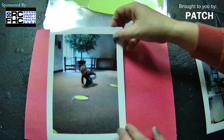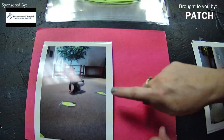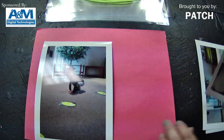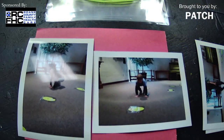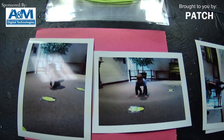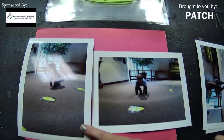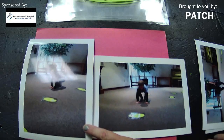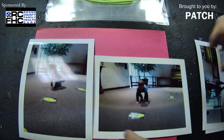Now if you look, I had a couple pictures that I took of the kids at building blocks doing this game. You will see that I had the lily pads placed out in a path, and they had to follow the numbers 1 through 10 and frog hop or frog leap from lily pad to lily pad. Okay, there you can see two that were just getting ready to jump. They were just getting ready to launch off of the lily pad.